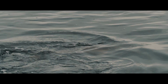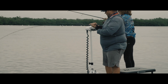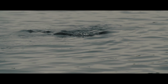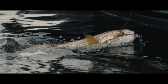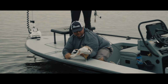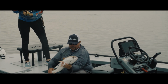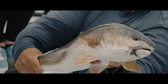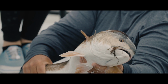Mmm, that is a beast. What can I do? Well, I may just give you the rod and I'll reach down here and grab him. Oh yeah, got him? Oh, now that is a fish. That is an absolute stud. Gorgeous fish, way to go. That's what we've been hunting for. I know. I am so happy.